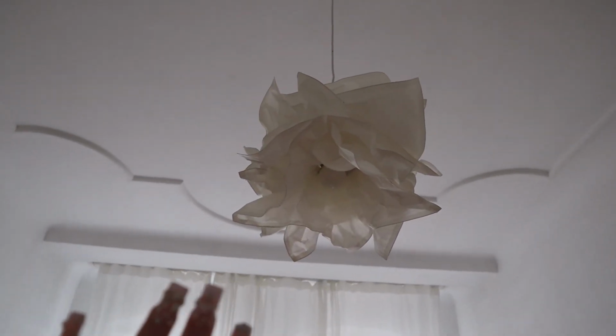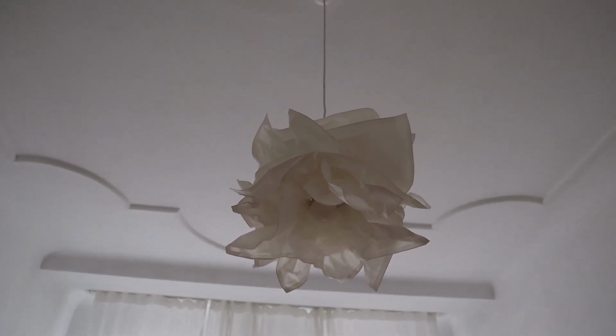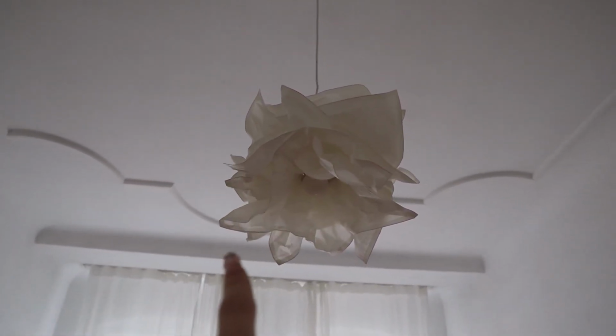It was really inexpensive. You could just crunch it up and build it together by yourself, actually. So if you're looking for a cheap lamp that you can just hang over your bulb, go get this one. So back here I just have my closet, which was in this room before I rented it. So it basically came with the room, but I do really like it because it has these beautiful mirrored doors, and it's actually also from IKEA.